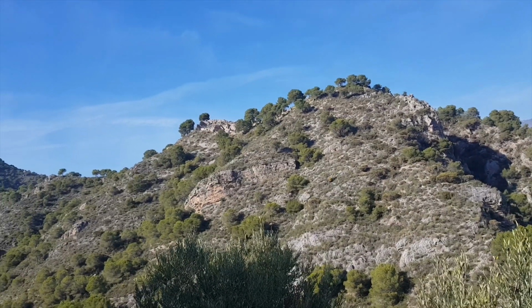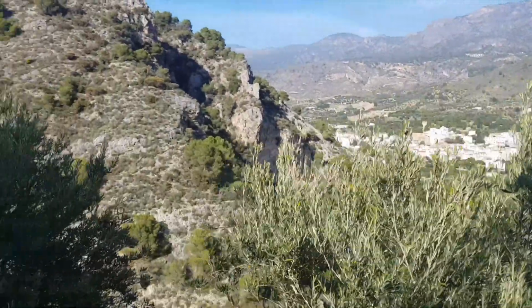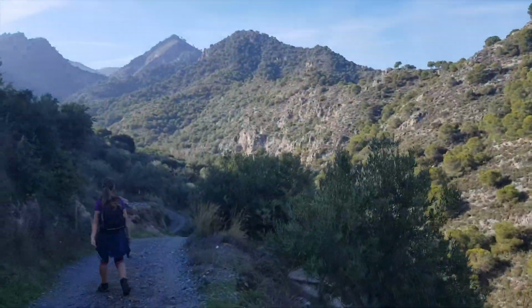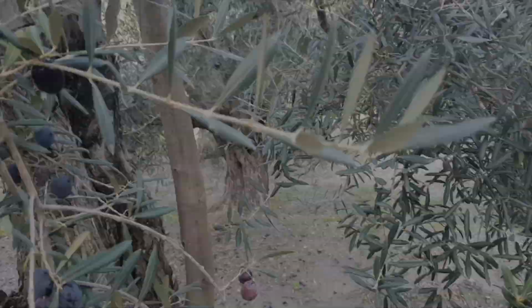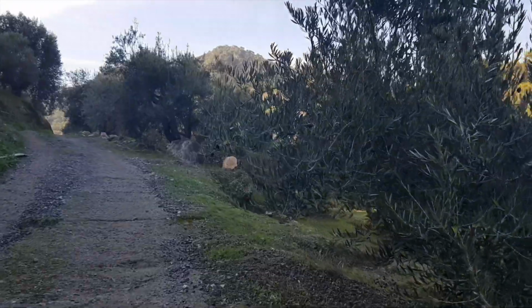Here on the right side you can see a part of El Castillo ruins where we plan to get to, and down we want to get another way behind the hill. Here I'm trying a raw olive, which tastes really bitter. Spain is actually the biggest producer of olives in the world, followed by Italy and Greece.